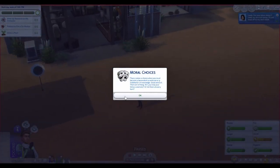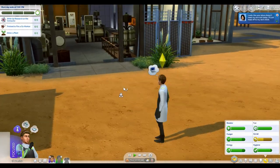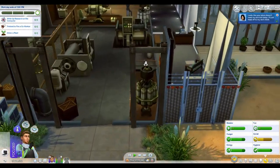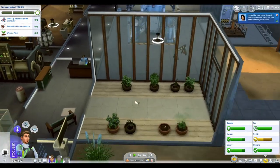Moral choices. There comes a choice when one must become a benevolent scientist or a malefactor of knowledge, good and evil, that sort of thing. Will you help your fellow scientists or foil them at every turn? Well, it seems we're foiling them at every turn, so, you know. Pretend to fire a coworker and water a plant.